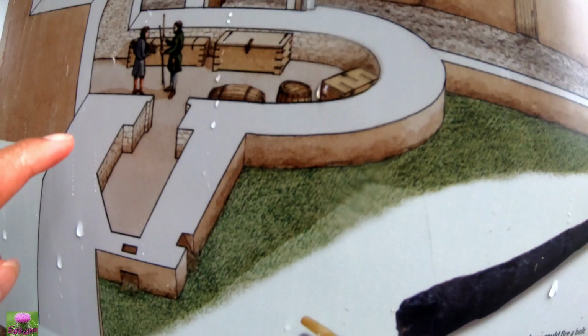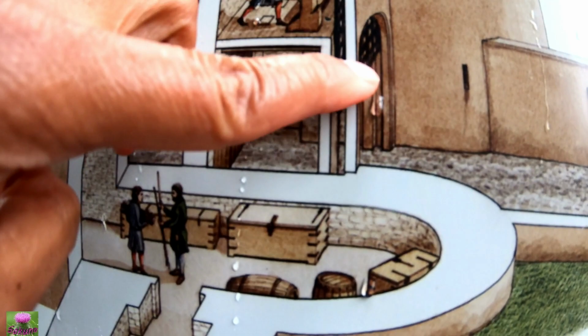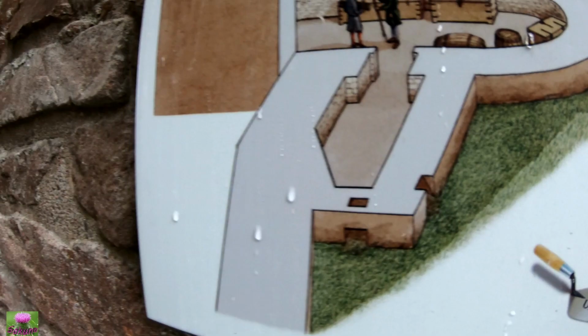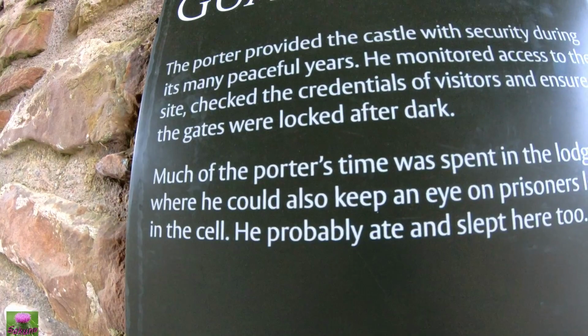Gate house. This way they stop people going in and out. This must be the gunpowder. The guard room. The post of the porter, who provided the castle with security during the peaceful years.